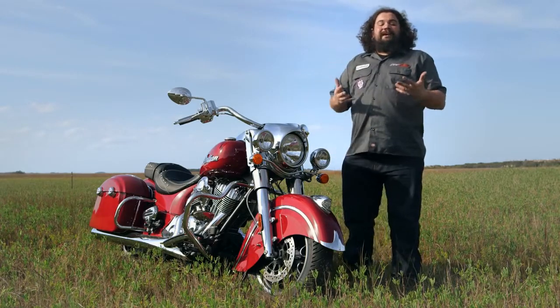Now I've got to get this bike back over to Indian, but I wanted to take a few moments to show you guys the sneak peek of what's coming down the pike from Indian.